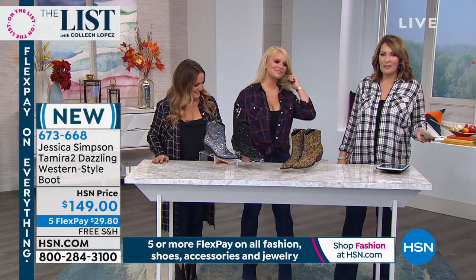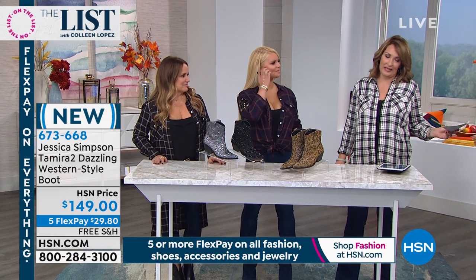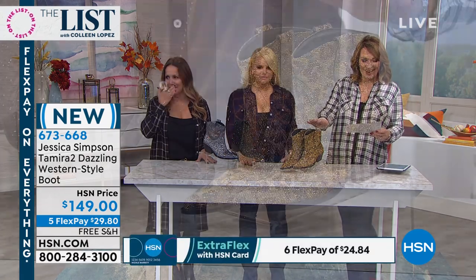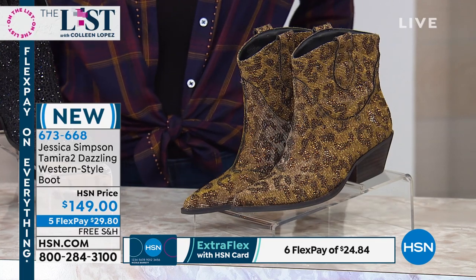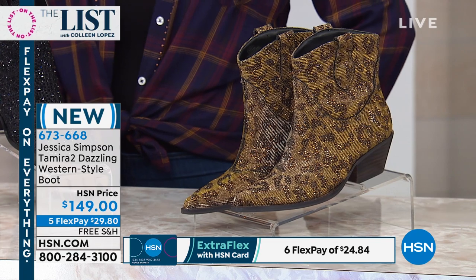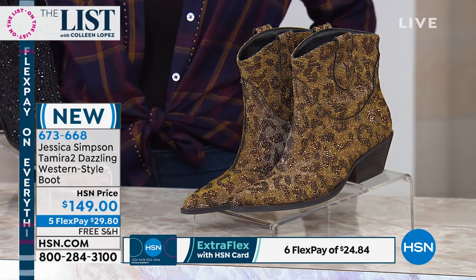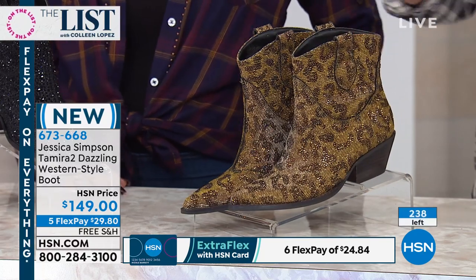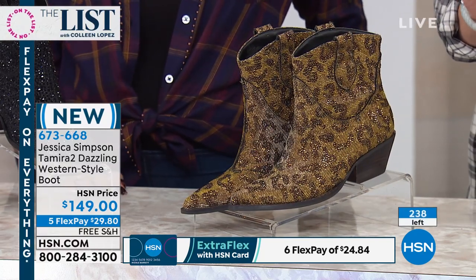Okay, if you've been wondering about all that bling on Deb's feet, well, here they are. This is our Tamra 2, the dazzling Western style bootie. It's an ankle boot. We have three colors, including the bronze, which is the leopard. How many of these are left? Only a few more than 200 available.